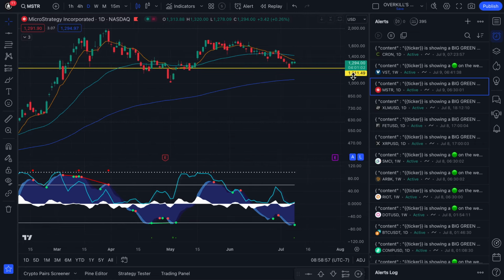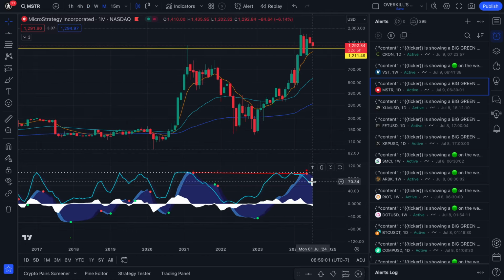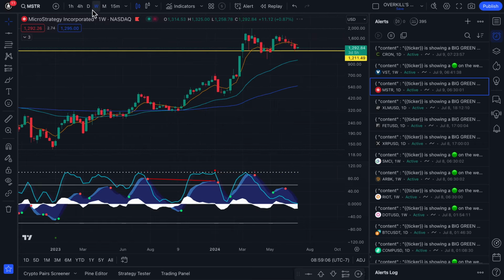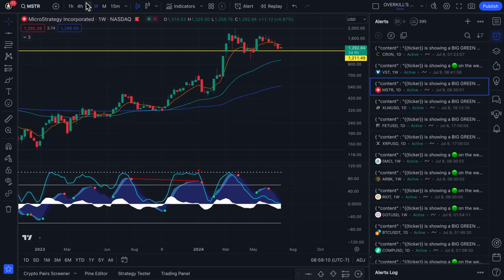Just make sure you use 1,200 as a stop loss if you think this is the bottom. The monthly chart still just looks very overbought to me. So I don't know if I'd be going too long on this, but maybe potentially a trade. It just has to hold 1,200.